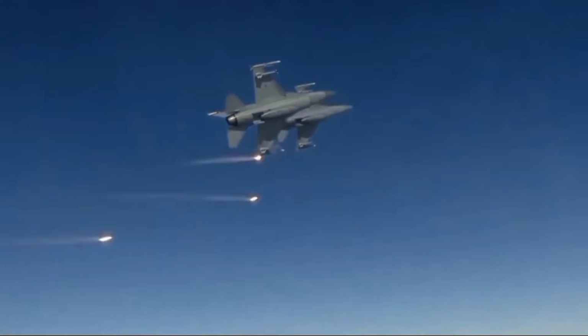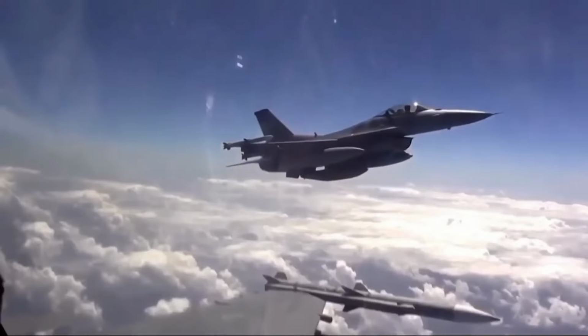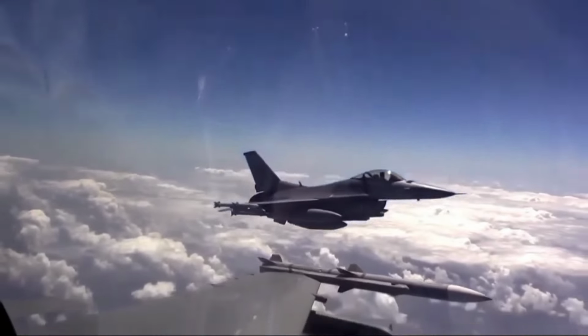By emulating the Su-57's look on an F-16, the U.S. Air Force may be aiming to prepare its pilots for encounters with adversaries who might use such advanced technologies. It's a form of tactical realism that forces pilots to adapt to the appearance and potential flight characteristics of a modern stealth fighter.